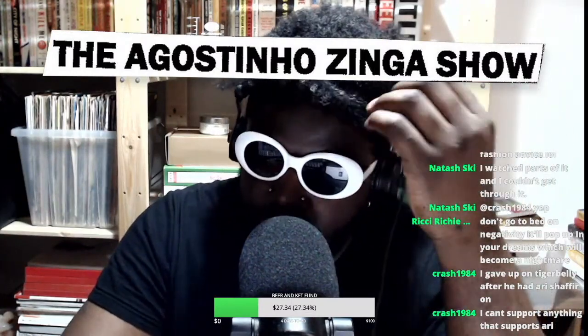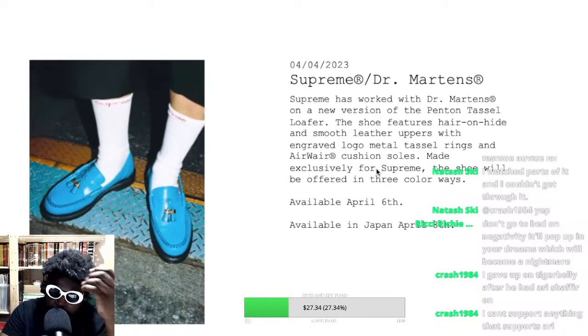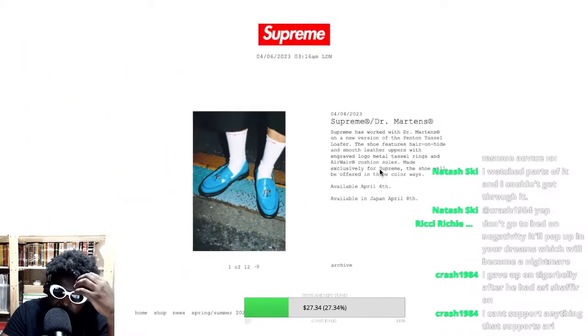Moving on from this, we got some news courtesy of Supreme regarding some really brilliant Dr. Martens that they put together. Some very, very nice ones. It says here, Supreme and Dr. Martens have worked on a new version of the Penton Tassel Loafer. The shoe features a hair on hide and smooth leather uppers with engraved logo, metal tassel rings, and an airwear cushion soles. Made exclusively for Supreme, the shoe will be offered in 3 colorways available on April 6th.